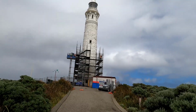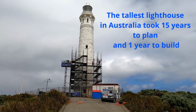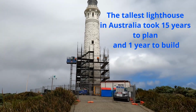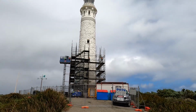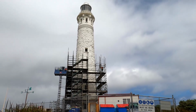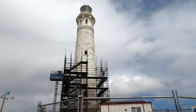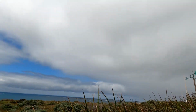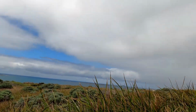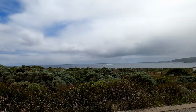So here it is, tallest lighthouse in Australia, built in 1895, but having a bit of work done. And there's the Southern Ocean and the Indian Ocean.